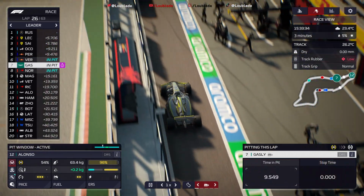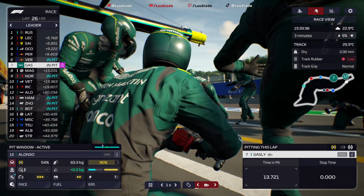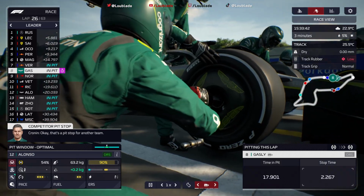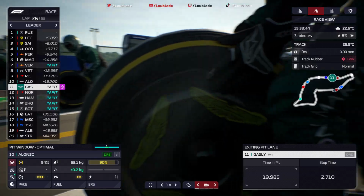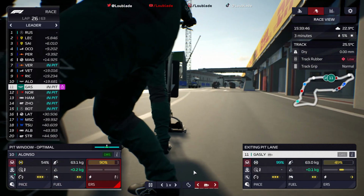Lap 26, Pierre Gasly is in, and so is Max Verstappen. We think we've found him a nice gap to come into just in front of the Williams. We're hoping the undercut is going to work for us. It's not a great stop from our guys again. Optimal pit lap for Fernando. We'll assess that in a moment.